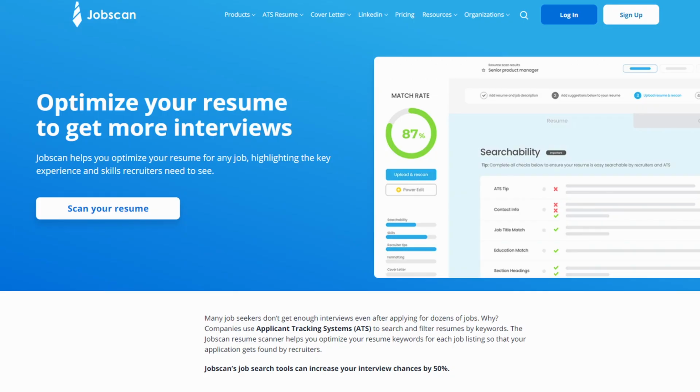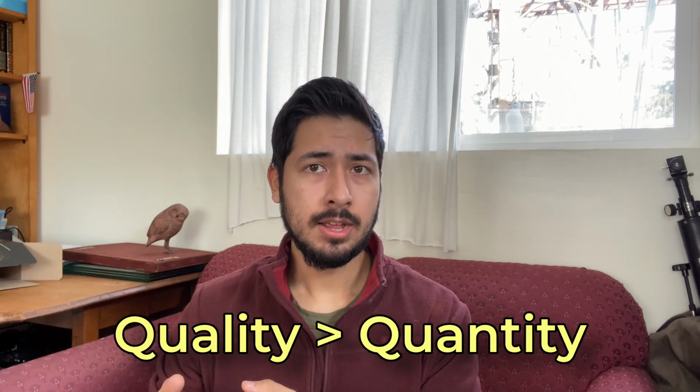But don't just spam your resume to every job posting you come across. You must take the time to tailor your resume to each job posting. Make sure you identify the top skills that the job posting is looking for and make sure to include them on your resume. Now, it goes without saying, but don't make things up. Only put down things you have experience in. You can also use tools like JobScan to help you refine your resume. Remember, it's all about quality over quantity. I can't emphasize enough how important it is to tailor resumes for the job you're applying to.